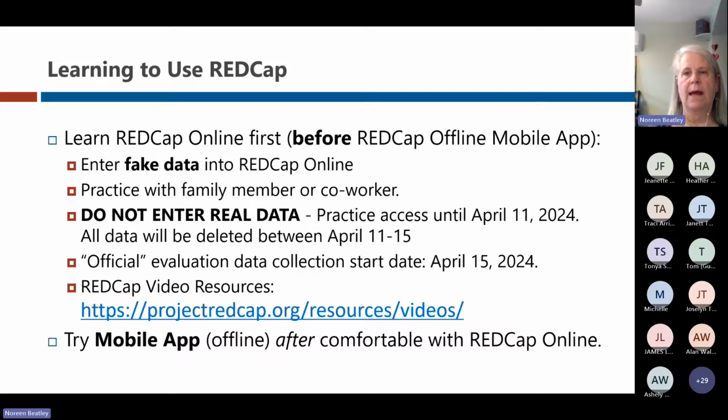So, learning how to use REDCap. We're going to have done all of our trainings by the end of today. We'd hoped to have the information we needed to set everyone up with access to REDCap before the trainings, but unfortunately we didn't get all the information. We did set up a lot of people today. If I got your information, then we likely got you set up today. You may have already gotten notice from REDCap that you've been given access. If not, let me know.